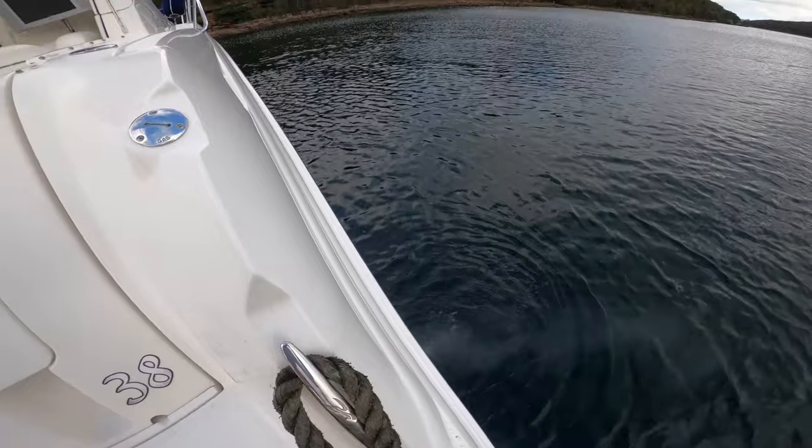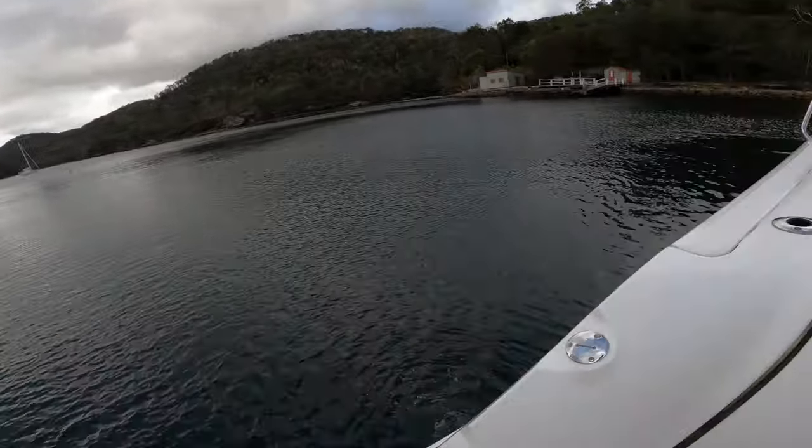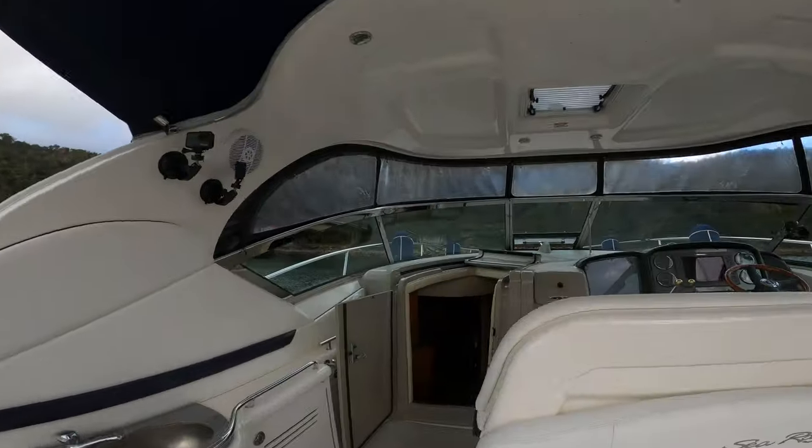How good's that sound? Oh yeah, one of these days we're all gonna have to drive electric boats, so you gotta enjoy it while we can.